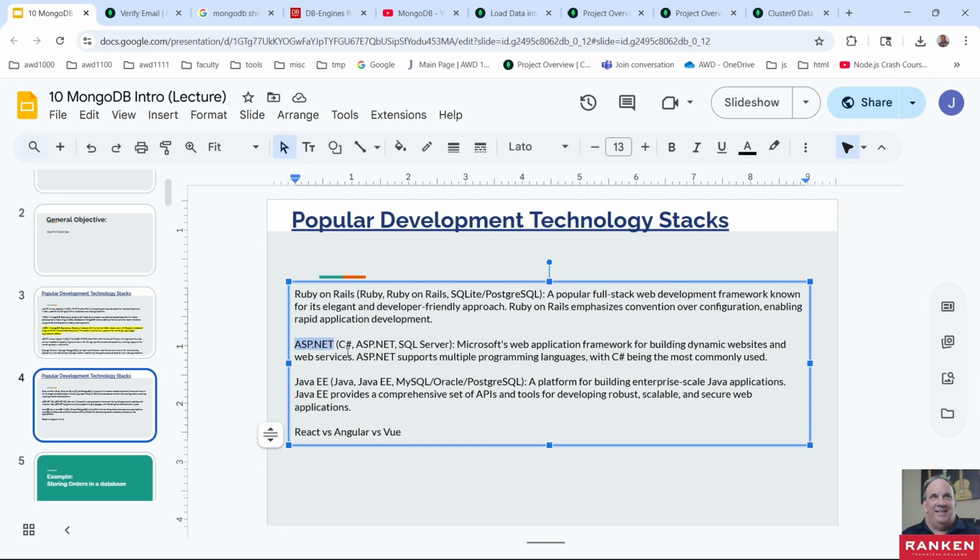Basically the two stacks you're learning as part of this program are the MERN stack, and then the ASP.NET stack. So this is the C#. Most of the students in here haven't taken the second year course yet, the ASP.NET course, but you have completed C# one. So the next one will be the ASP.NET. So you'll be rounding this off. You'll understand this stack by the end of next semester, right?